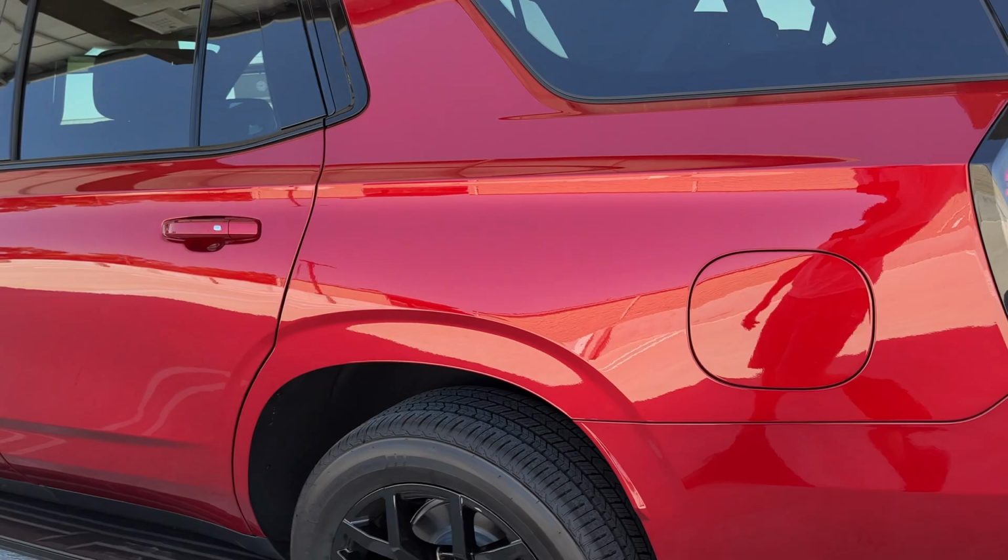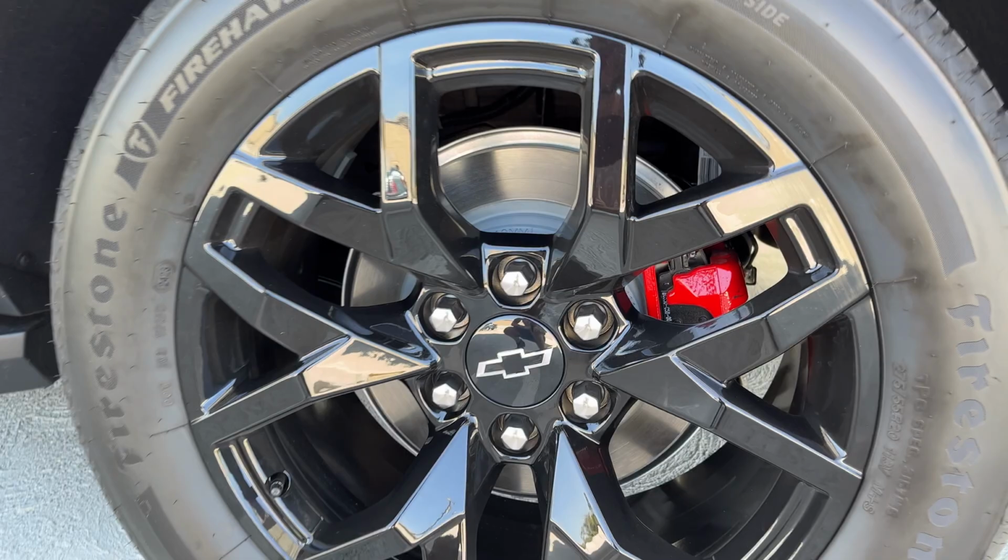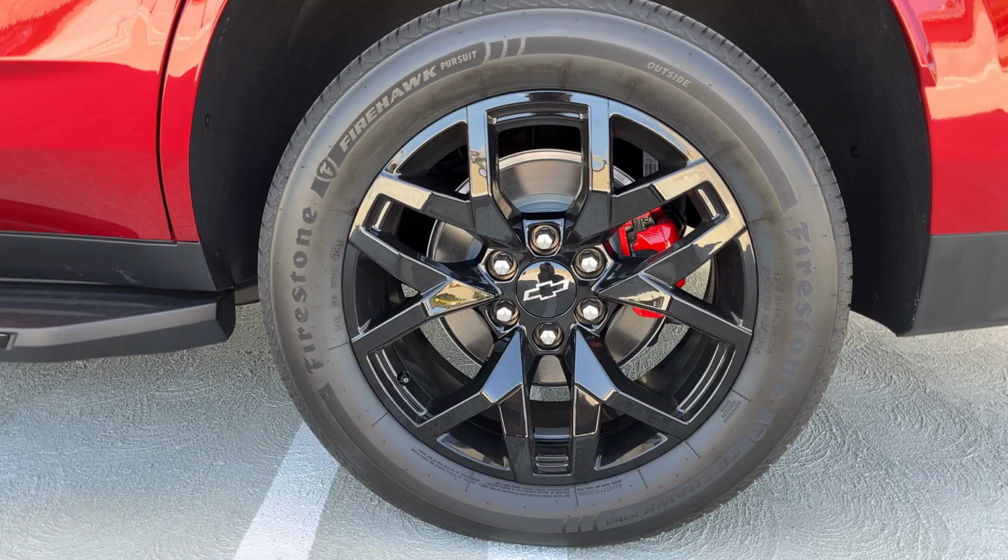You've also got police spec tires, Firestone Firehawk Pursuits, it says right there. A lot of people are going to appreciate that. And they're on 20-inch wheels instead of the 22s that you get on a lot of other Tahoes and Suburbans and trucks these days. I think that actually improves the ride quality. And you've got cop brakes.